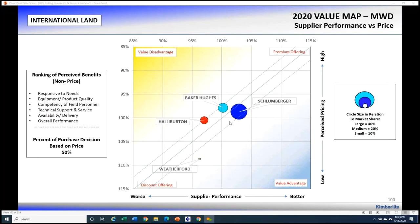When you move to the international market, you see that the three suppliers start to show some performance difference, as their spatial positioning on the x-axis indicates variance, with Schlumberger performing the best and Halliburton performing the worst. But they have pricing strategies that keep themselves within the fair value fairway as acceptable values overall on the market.